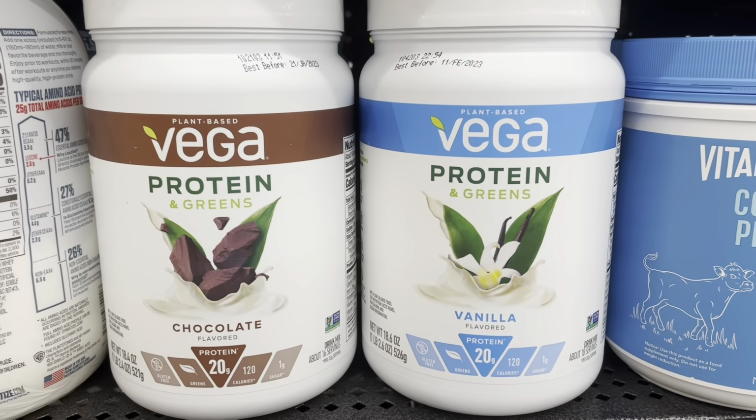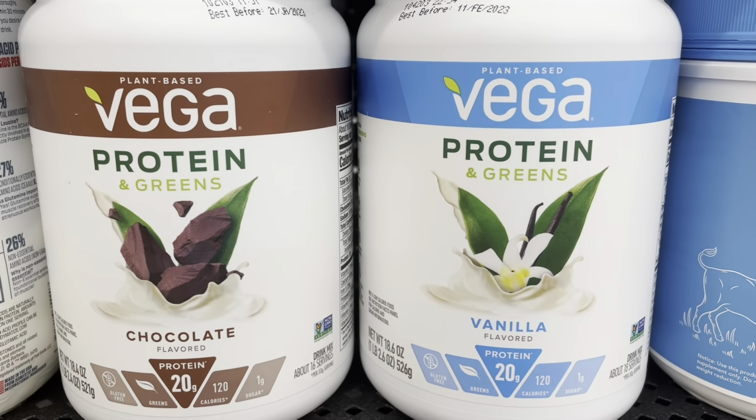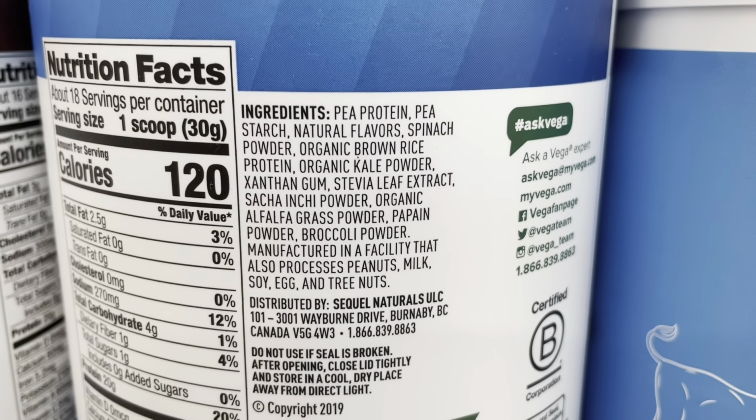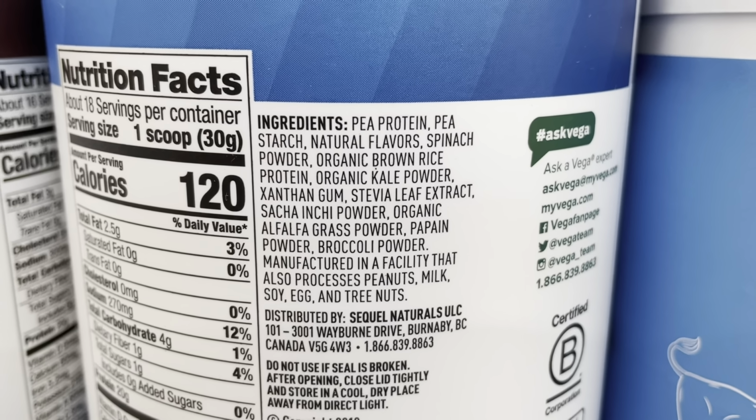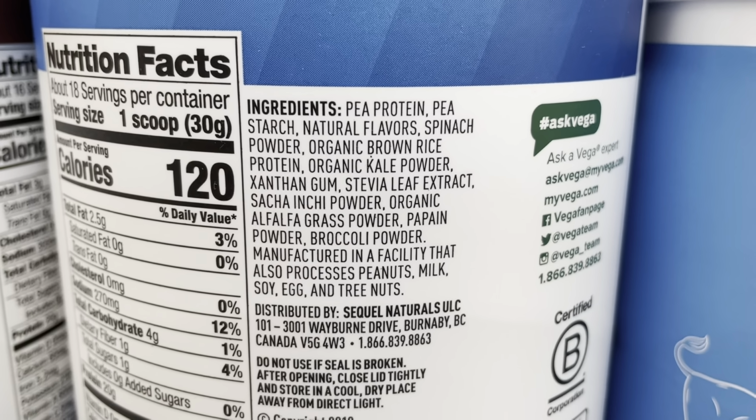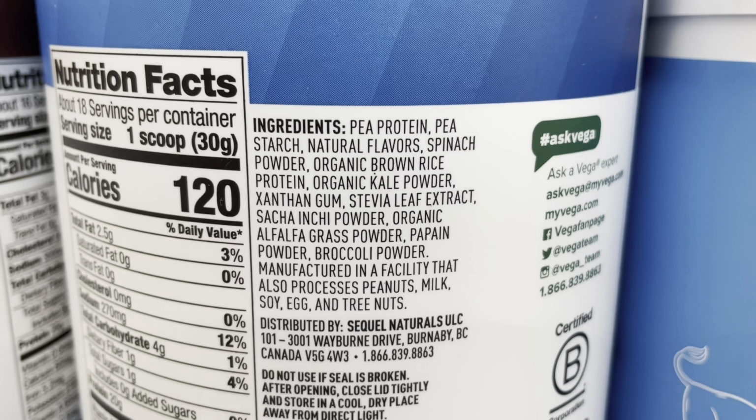So now let's get into some of the plant-based protein powder options at Walmart. And when buying plant-based protein, I always recommend going for organic, because the plants that are found in these powders are heavily sprayed with pesticides and herbicides. So this brand here, Vega, actually doesn't have bad ingredients, but it's not organic, so I don't recommend it. They're using pea protein, pea starch, natural flavors. That's pretty high up on the list, which is a little bit of a red flag in my opinion. Natural flavors comes before things like the spinach and the kale, so I don't know, that just doesn't sit well with me. It is great to see that they're using stevia instead of those artificial sweeteners like sucralose or acesulfame potassium. But again, I wish this was organic.